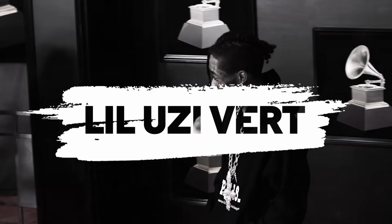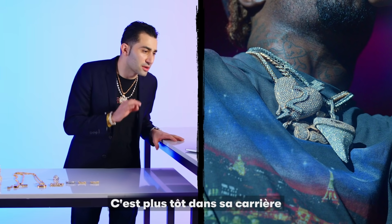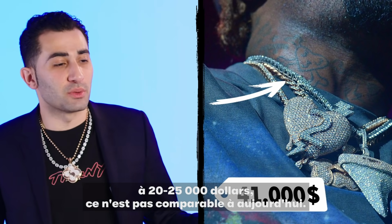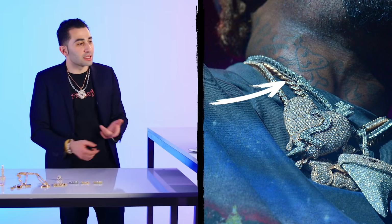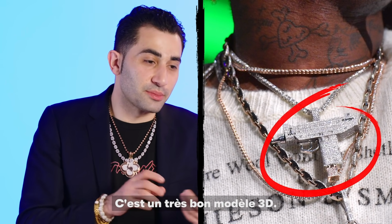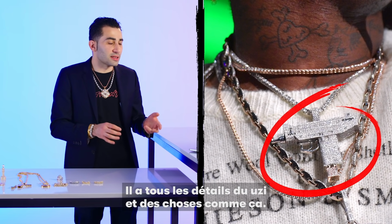Lil Uzi Vert. Lil Uzi Vert, classic rap jewelry pieces. This is probably earlier in his career because he's just got a little Cuban chain on with one row of diamonds, maybe 20,000, 25,000. Doesn't compare to what he probably has today. He's got his heart with the number 2, fully iced. Here, Uzi Vert is wearing his Uzi. Okay, that's a pretty good 3D model. It has all of the little features of the Uzi and things like that.